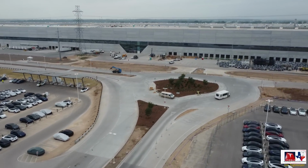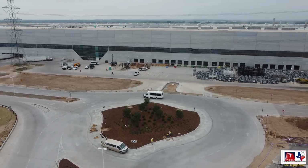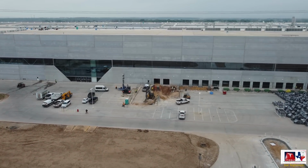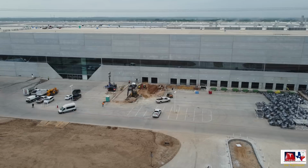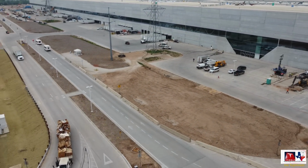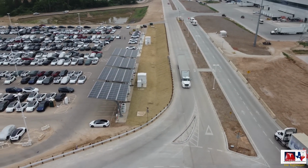As we come up to the traffic circle, just note that more of the landscaping has been completed, and it looks like crews are working possibly for some lighting. As we get to this receiving dock section, you can see that trench work is continuing for some more of the plumbing next to that small retaining wall. So still some work to be done before we see concrete there.